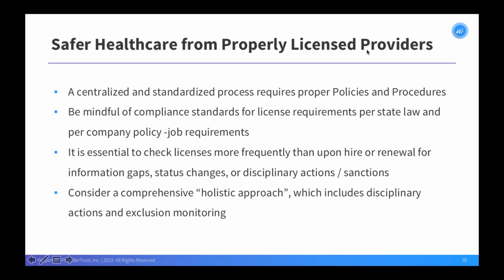There's also a number of compliance standards that could differ by state law and certainly the type of discipline of the provider. When I say discipline, the type of discipline, if it's doctor, nurse, rad tech, et cetera. And couple that with your job requirements. Make sure that you've thought through, are these tied to what we actually ask for and say we're going to monitor in the job description.